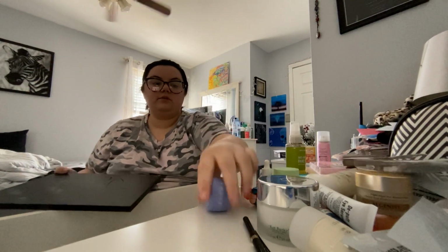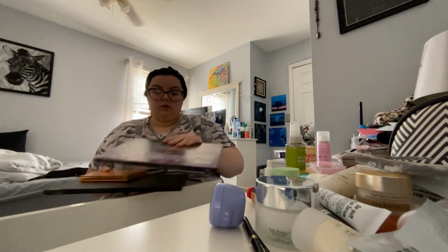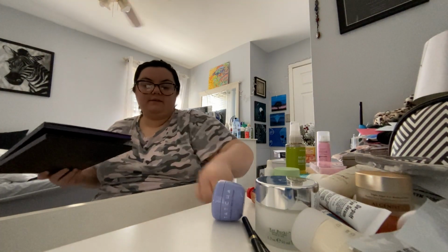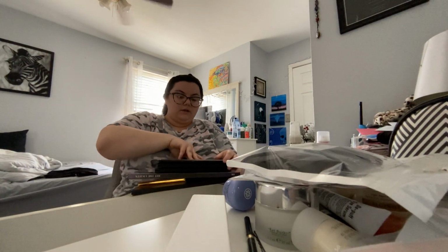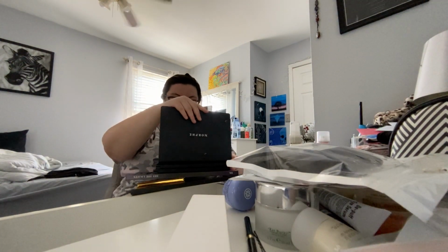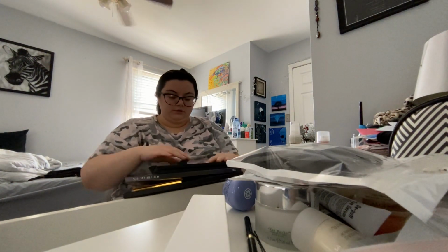Got some birthday candles. Don't know why. So I have all my palettes here. Guys, sorry if it looks like I'm a hoarder. I'm not. This is just a lot of the skincare stuff I use. So I'm gonna look at the palettes that I think I'll use during the spring. So I'm gonna definitely use this one.